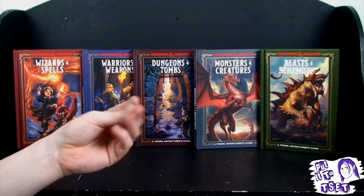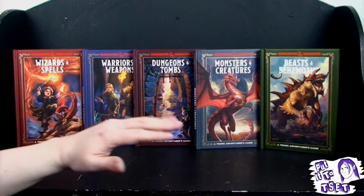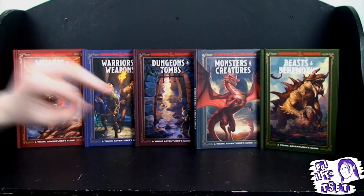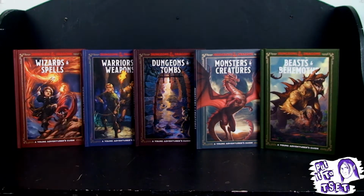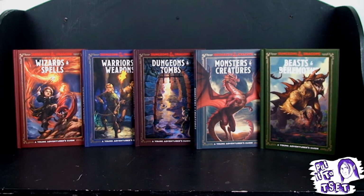And honestly, these books are quality. They're nice, thick, glossy pages, wonderfully designed. The artwork's amazing. It's broken down wonderfully. It's just a lovely series of books to introduce you to the world of Dungeons and Dragons. And it's a young adventurer's guide. It's designed for children to help them get into the game.